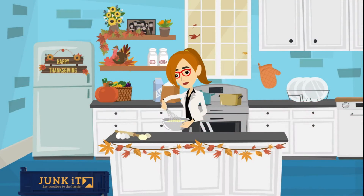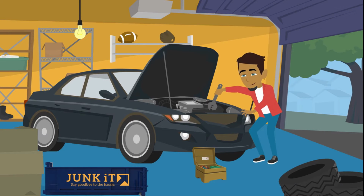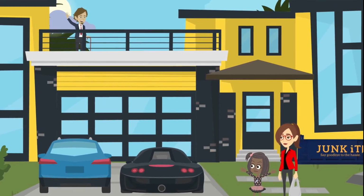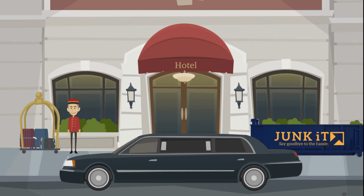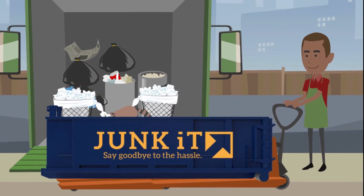Our medium dumpsters are perfect for a complete kitchen renovation or a one-car garage cleanout. The large dumpsters are perfect for mid-size renovation projects, such as kitchen or bathroom reno, or a 2-car garage cleanout. Lastly, our extra large dumpster is perfect for commercial office cleanouts or full house renovation projects. In fact, this dumpster has the same capacity as filling 10 pickup truckloads.